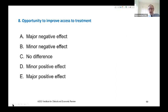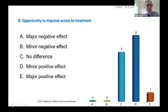With your agreement, let's go ahead and vote on opportunity to improve access to treatment. Please go ahead and vote. Almost, it feels like we've got a hanging chad again. There we go, 15. All right, 6 no difference, 8 minor positive, 1 major positive. Great, one last question before we break for lunch.